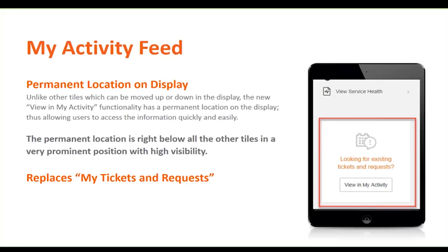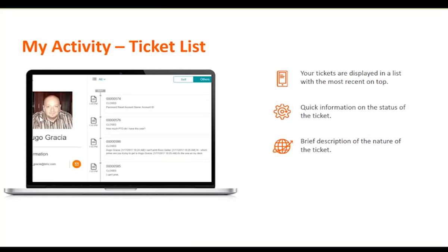When they click on it, it presents it in a timeline fashion. So you can see in this particular screenshot, starting with the newest ticket and going down to the oldest, they can scroll through a list of all of their incidents and all of their requests in a timeline fashion, whether they're tickets that they've created for themselves or tickets they've created on behalf of others. They can quickly and easily scroll through that timeline list and actually click on those individual tiles that they see related to each ticket to bring up information related to it.